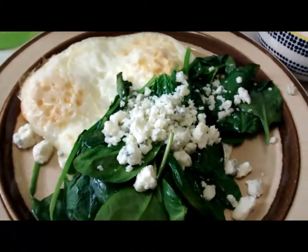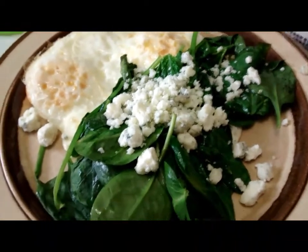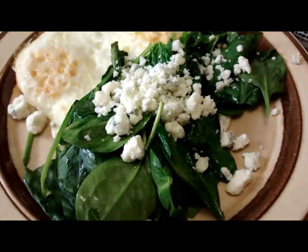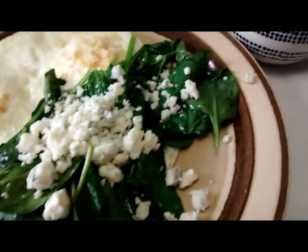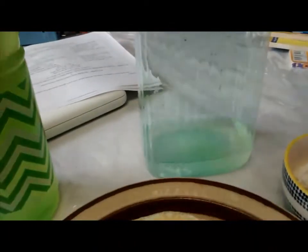Okay, if you guys have watched any of my food videos since I've had my baby, you've probably seen this meal a lot, except for today, it's missing the oatmeal. So this is just 3 eggs, a pan full of spinach. I didn't weigh or measure it. I did use a teaspoon of olive oil for some extra fat, and 2 tablespoons of blue cheese. And then this is just my half a cup of Greek yogurt. And then I'm almost done with my 50 ounces of lemon water.